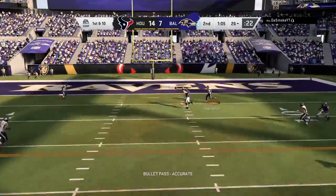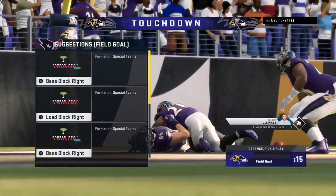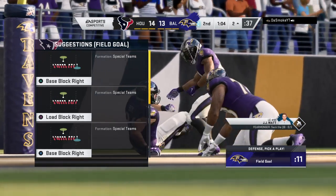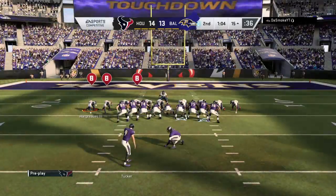Jackson on 1st down. This is caught, and he is into the end zone for a Baltimore touchdown. Nick Boyle, 26 yards, as they are an extra point away now from tying this football game. Tucker now to add the point after.